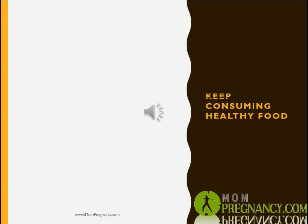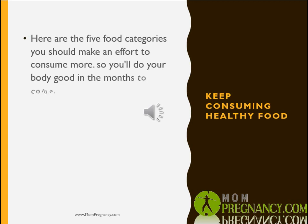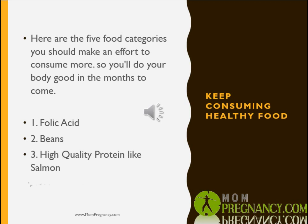Keep consuming healthy food. Here are the food categories you should make an effort to consume more, so you'll do your body good in the months to come. 1. Folic acid. 2. Beans. 3. High-quality protein like salmon. 4. Fruits and veggies.